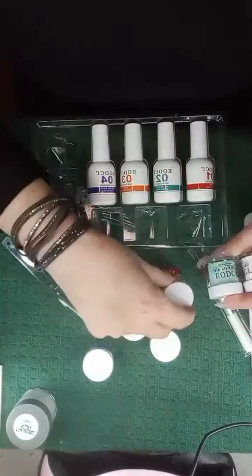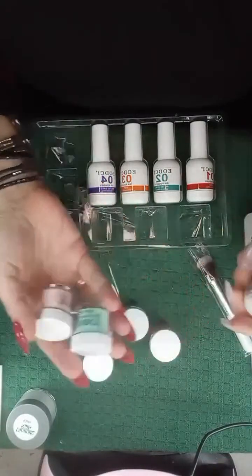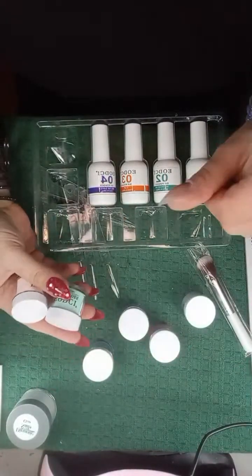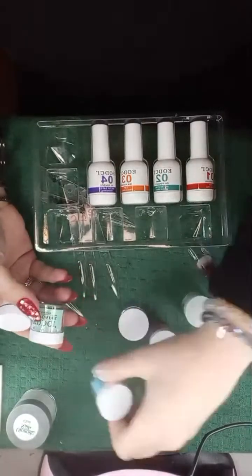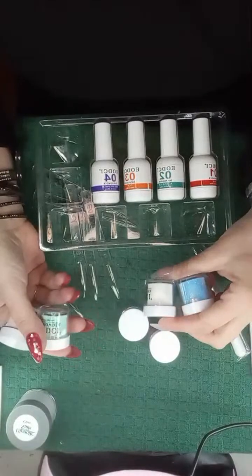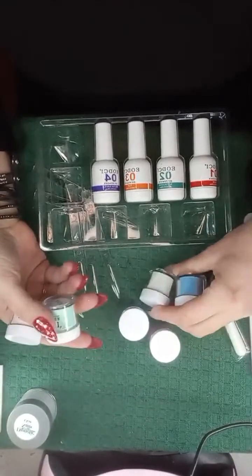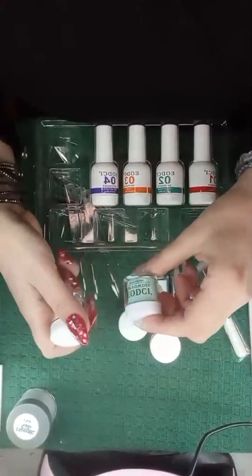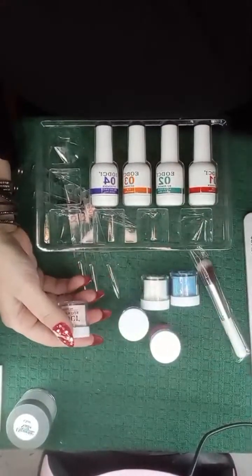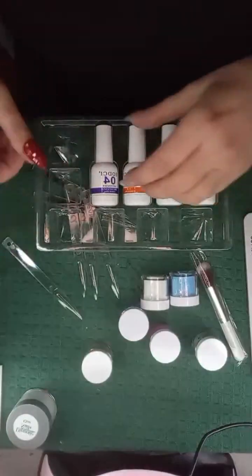Maybe we'll do the green and white. I thought I was going to do these two or something. I don't even have a design. Nothing planned. Blue. I do want to do a blue and white mani with white tips. I just wasn't planning on doing it with glitters, and I really like this green. Maybe I'll put this green on every finger. So let's swatch them.